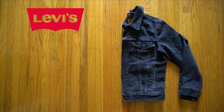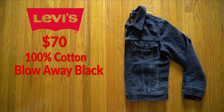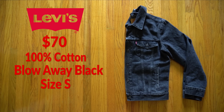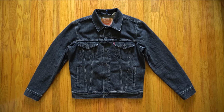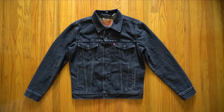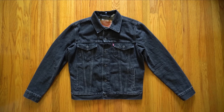The Levi's trucker jacket retails for $70. It is made from 100% cotton. The colorway is called Blow Away Black, and I got this in a size small. First impression, the fabric feels very sturdy but soft at the same time, which I'm not sure how Levi's does it, but I'm very impressed. That's something that I haven't felt from the other 6 jackets.